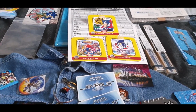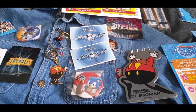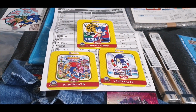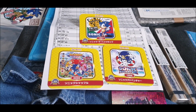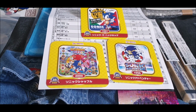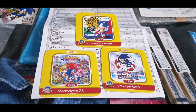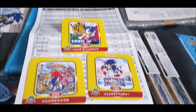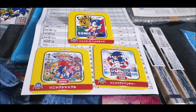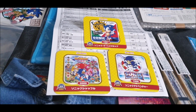Alright guys, now this is the end of the video, but before I go I'm going to show you just a couple more small pieces and then that'll be it. So we'll start with the little coasters up here. Now these are only 3 of a large selection you could get in the Sonic Hedgehog Cafe at the time, and they were celebrating the 25th anniversary of Sonic Hedgehog. So I managed to pick these up from eBay, and I obviously chose the original Sonic Hedgehog 1 and the Sonic Shuffle game, which are very memorable to my childhood, so I decided to pick those 3 up.